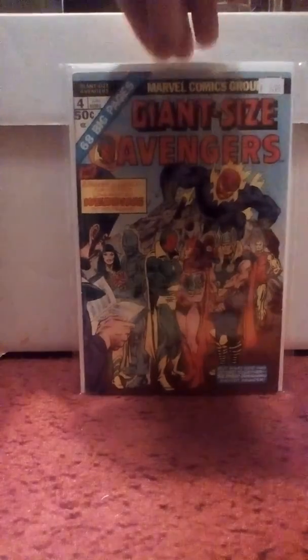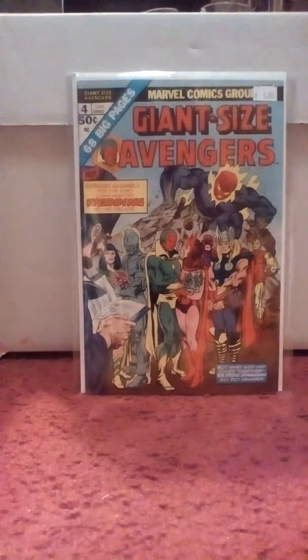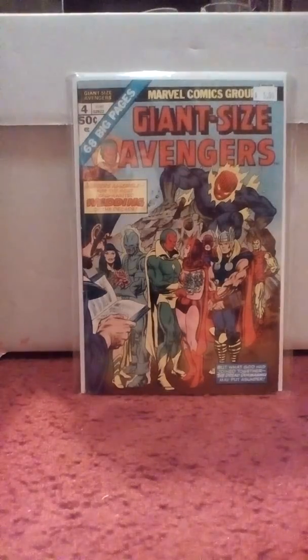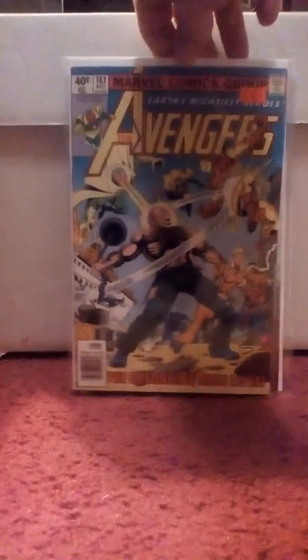I don't know what it's been the last couple years, but Thor comics, I mean, you can find them, but they've just been really expensive, more expensive than I'm willing to pay. But anyway, found this one in a dollar bin. Giant Size Avengers number 4, which has the wedding of the Black Knight and Manus and the Vision and the Scarlet Witch. I hadn't seen this book in years, so I was glad to pick it up, especially cheap.